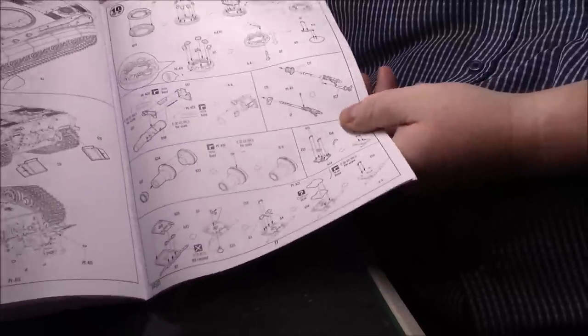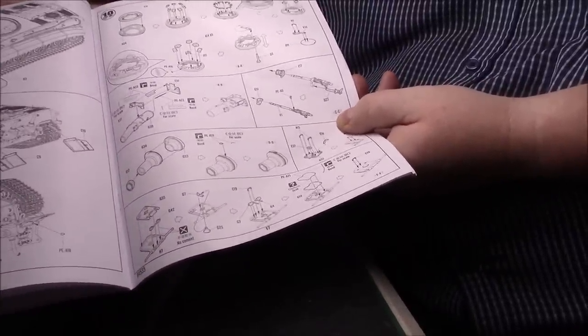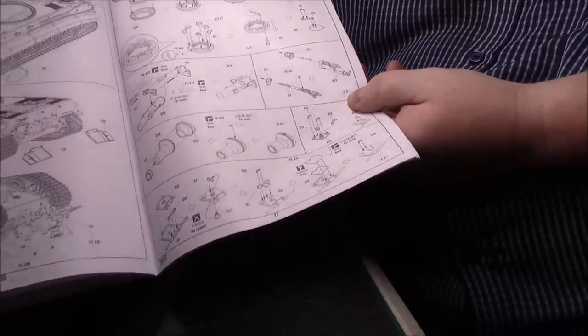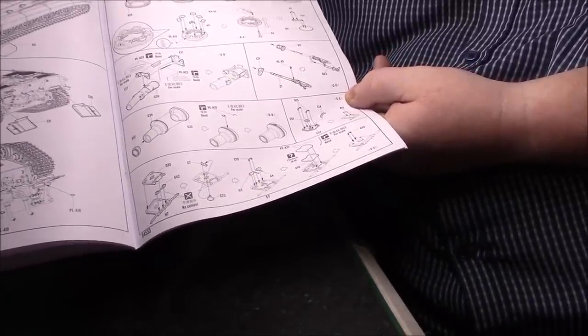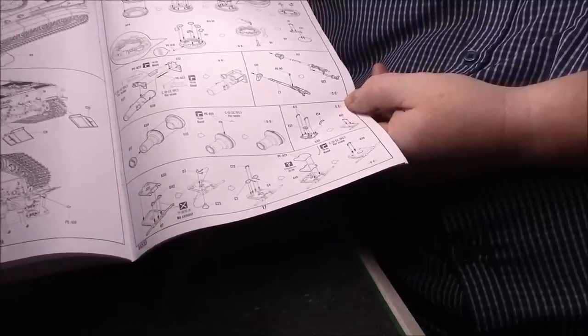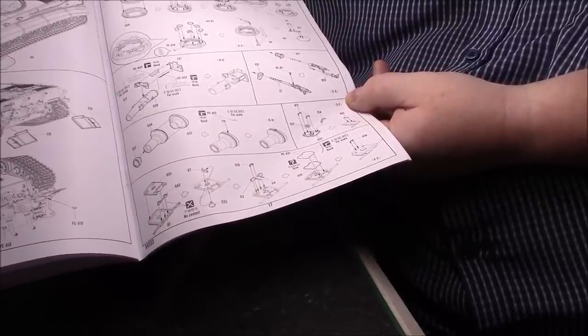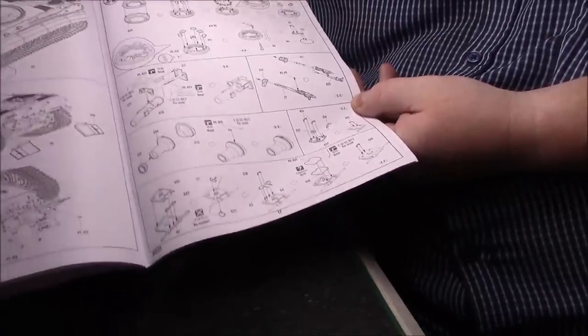And then we're starting with the commander's cupola. We have glass parts, clear plastic, I should say, for the commander's cupola. And then we're starting the muzzle, so the gun breech, and another couple of machine guns there. We've got options between the two. We've got the PE as well to go on the top of the gun, the machine guns. And then we start with the gun mantlet there.